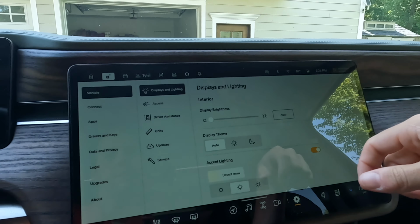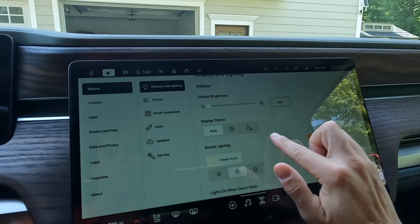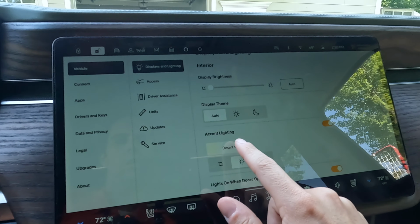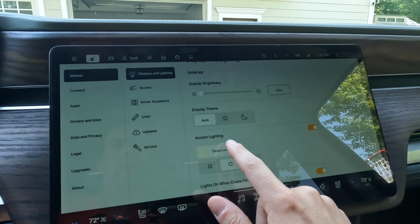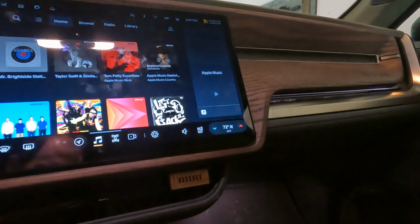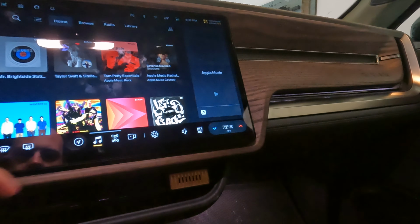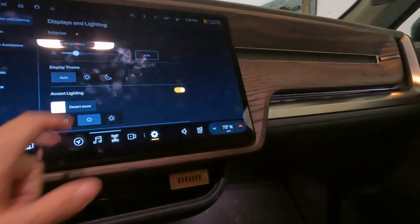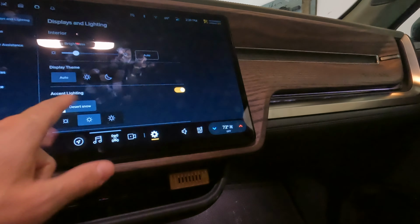And then last here in displays and lighting, I now have this option here for the accent lighting. So let me show you that in a little bit more dark to make it a little easier to see. All right, so we've got a little bit darker atmosphere here now. Let's check out our different ambient lighting modes, or accent lighting as they call it.